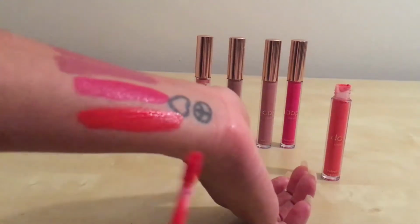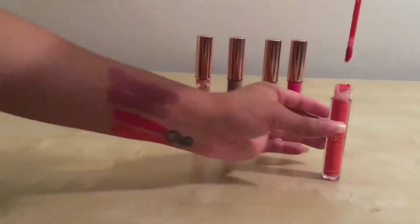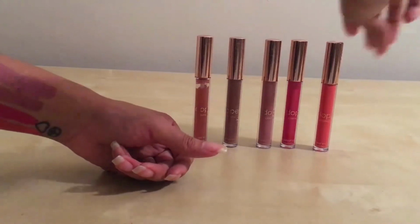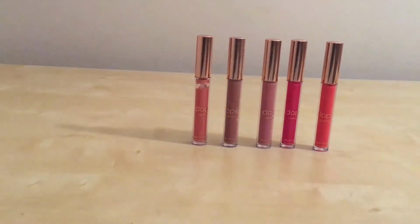It goes on smooth, it glides on really well. Now the fragrance is kind of like a vanilla flavor. It's not too much, which I appreciate. You're not going to be smelling it throughout the night. It's not too harsh. So for those who are sensitive to fragrances in cosmetics, I know there's a lot of us out there who just don't like strong perfumey smells in our makeup, because it's on our faces so close to our mouth, sorry, our nose. This is not overpowering at all.